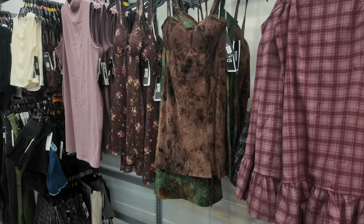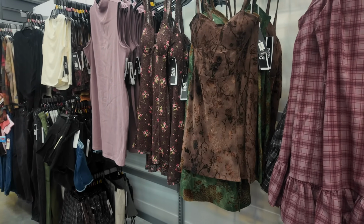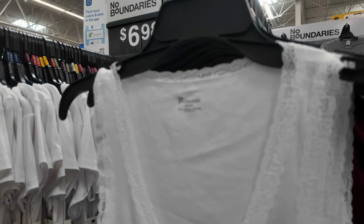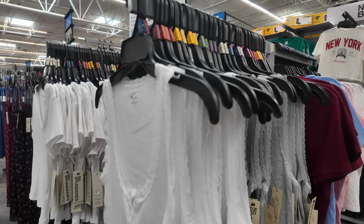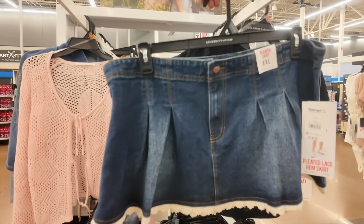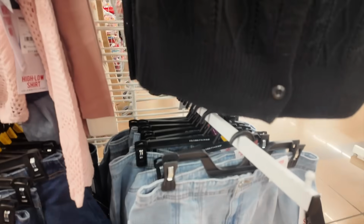I can't scan each item, but supposedly they're doing that because there are going to be like $1, I think, price increases. I love these new tanks from No Boundaries. So these have that lace trim, the scoop neckline, Henley buttons, really good length in the white, gray, and they're $6.98. So new lace trim skirts from Celebrity Pink. They have the button zip pleated, only $14.50 in the dark wash. Also comes in that lighter wash.